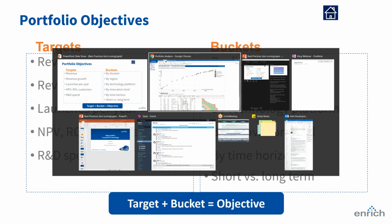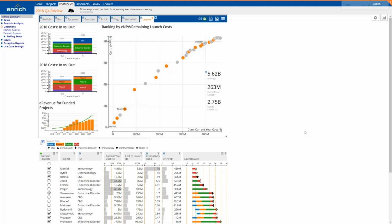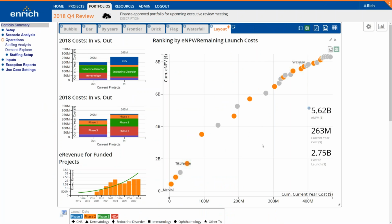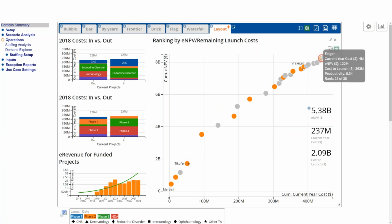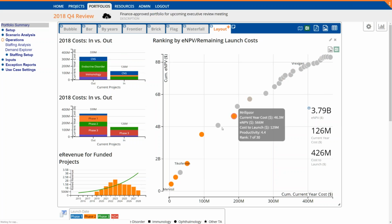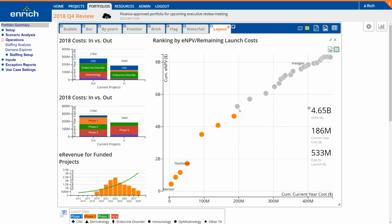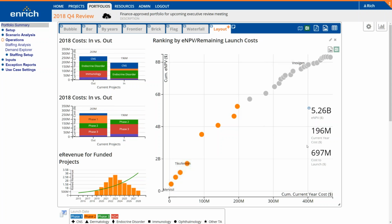And now we can think about how to balance this value-based view with a more holistic view that thinks about multiple competing criteria. So we have that same frontier here on the right, and we're able to see which projects have been queued up for funding now. They're all orange. And I'm going to very simply, as an example, unfund all of those projects to the right of 200 million and fund all of those projects to the left of 200 million. Now in doing that, you can see our current year cost is 196 million, and we have a total value of 5.2 billion. And our cost to launch over the time horizon is going to be around 700 million.